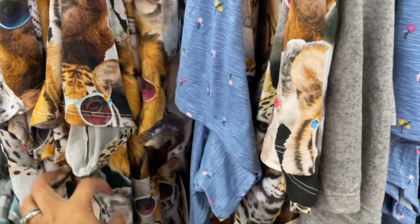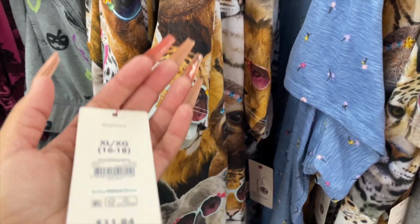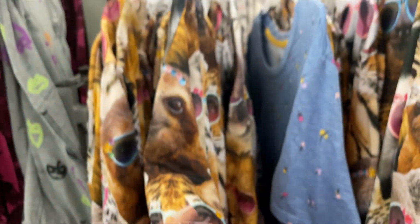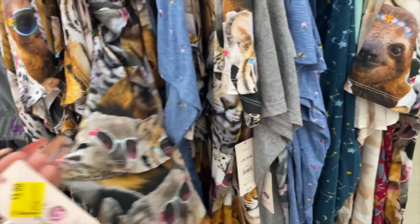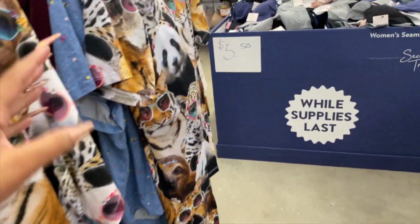I told my daughter that I was gonna buy her this. I should buy her this for Christmas. I'm really debating on buying her this, because I told her to buy this so that she can look like Tiger King's arch nemesis.